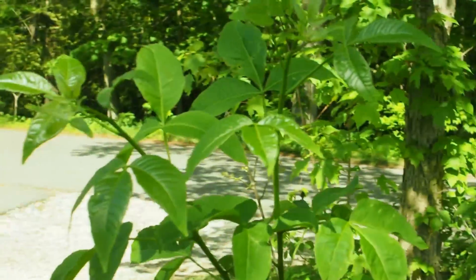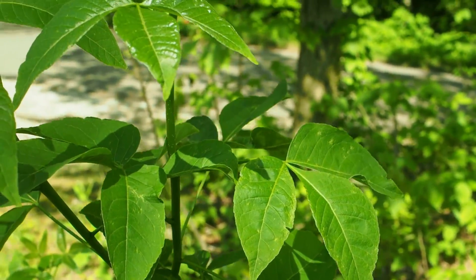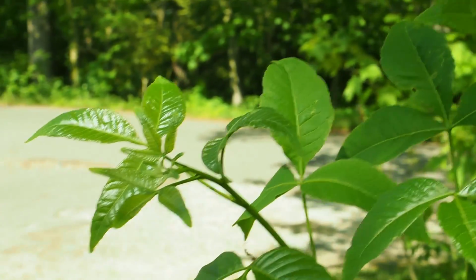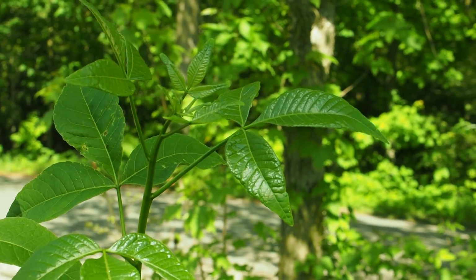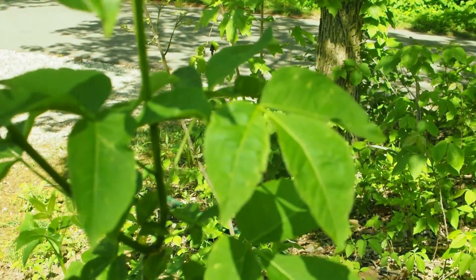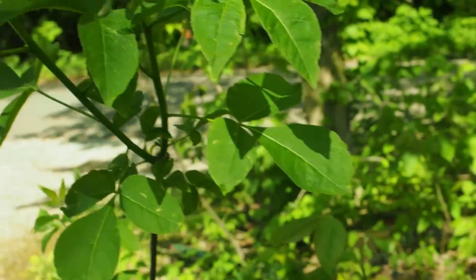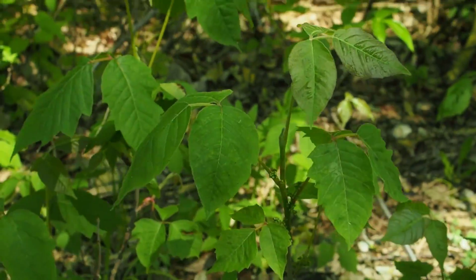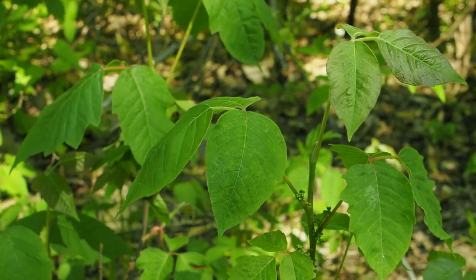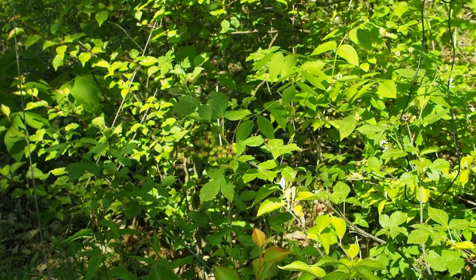Holy cow! Leaflets 3, let it be. This is the most poison ivy look-alike plant there is that isn't poison ivy. This is called hop tree, Ptelea trifoliata. I think it's in the Rutaceae, the citrus family. I'm not totally sure. But yeah, it just looks an awful lot like poison ivy, and by a funny coincidence, well, it's not exactly a coincidence, it's a very widely distributed plant. Here is actual poison ivy growing right next to it.